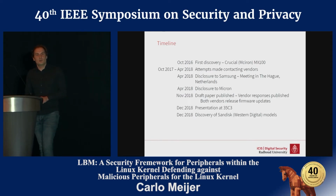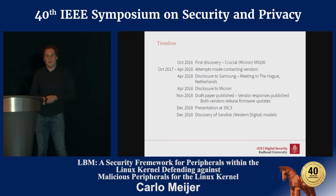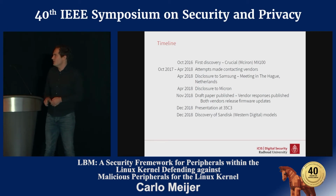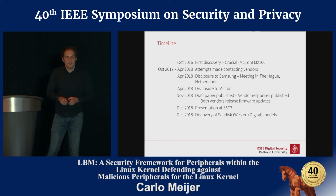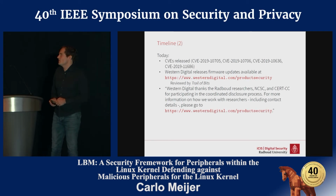And this is the timeline. We started researching part-time in October 2016. In the meantime, until April 2018, we made some attempts to contact the vendors. We disclosed the findings to Samsung and Micron, and we had a meeting with Samsung in The Hague in April 2018. We published a draft paper in November 2018, and vendors released software updates. We presented at CCC in December 2018, and during that time we also discovered some new SanDisk issues. That's what we're going to disclose today.